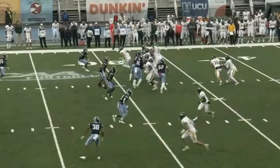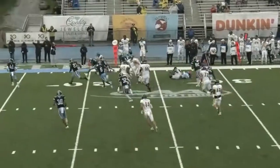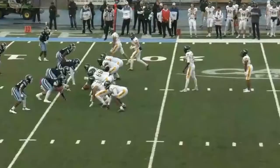First and 10 at the 32-yard line. That to be handed off to Bronson Yoder. Try to cut to the right. He's still on his feet at the 30. Got away inside the 20. A nice move.